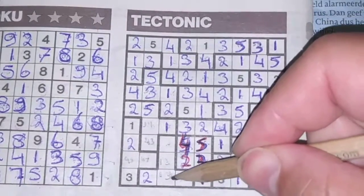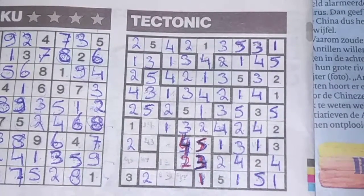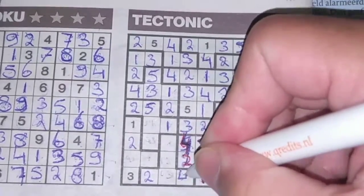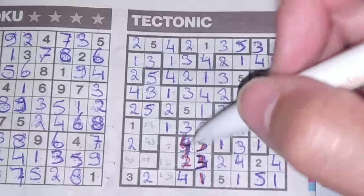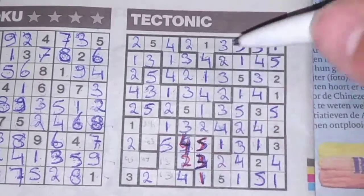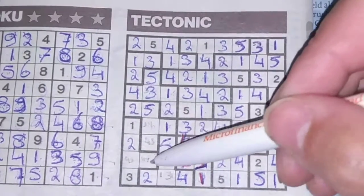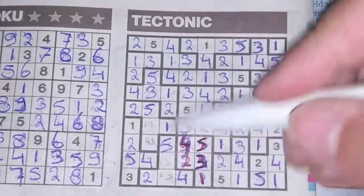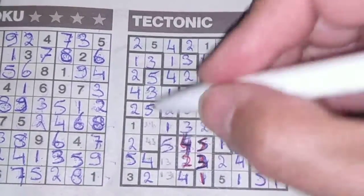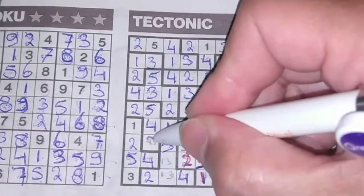So I have eliminated the 4. So the 4 should be there. 1 box left should be the 5. Now we have a 5 here, so this box cannot be a 5 anymore. This should be the 4, and this should be the 5. We have a 4 now, so this cannot be a 4 anymore. This should be the 4, and this should be the 3.